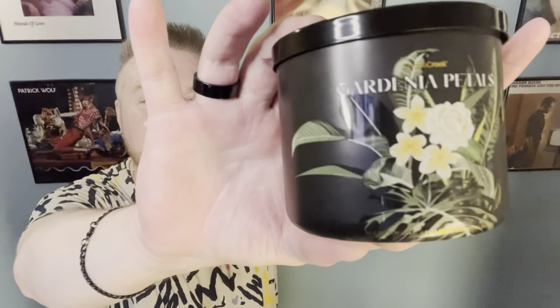I have started burning some fall stuff. Like, I'm slowly integrating a fall candle here and there, like the sugared lemon and spice. I already did a mixed berry crumble. You can see my reviews for those. I'll link to them below. Anyways, I'm getting way off track. Gardenia Petals was really, really lovely.